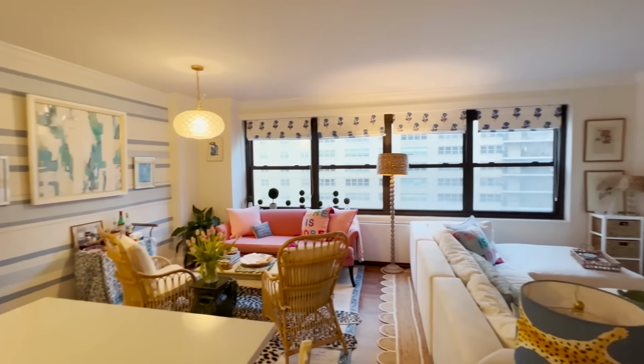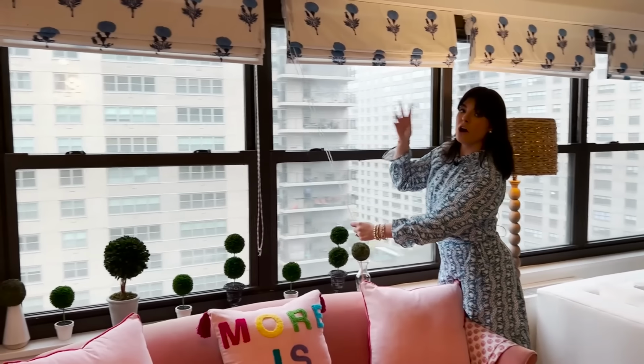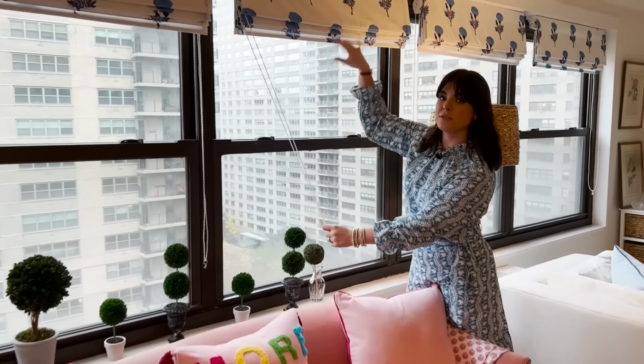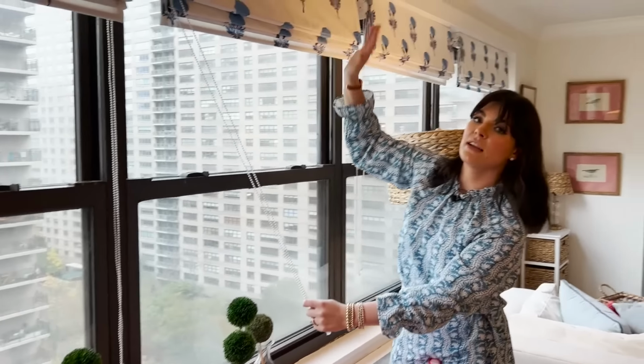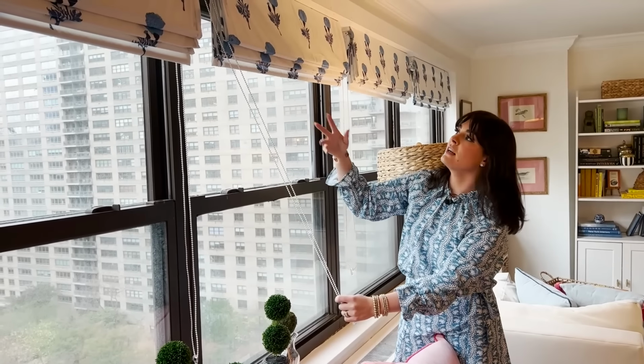Because this area is so expansive and big, I wanted something that was going to feel like a moment. I wanted it to feel like artwork. I did not want just white curtains. It was going to wash this area out because we don't have a lot of wall space in this area because of the window. So you want something really interesting and beautiful to look at.